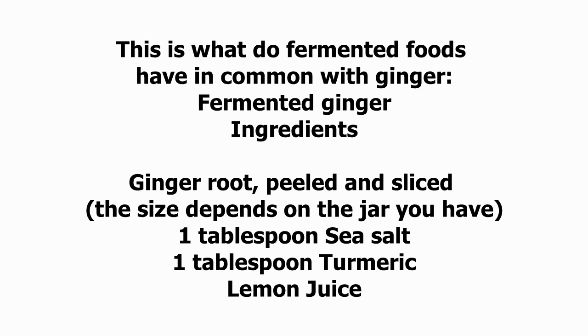Fermented ginger. Ingredients. Ginger root, peeled and sliced. The size depends on the jar you have. 1 tablespoon sea salt. 1 tablespoon turmeric. Lemon juice.